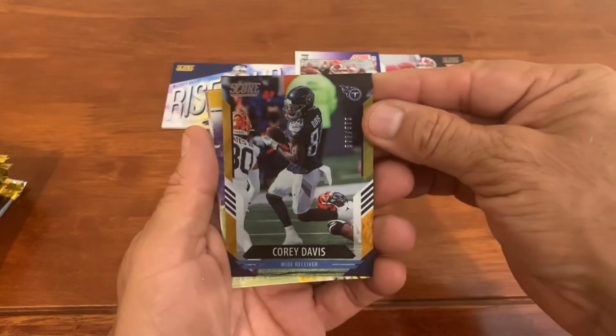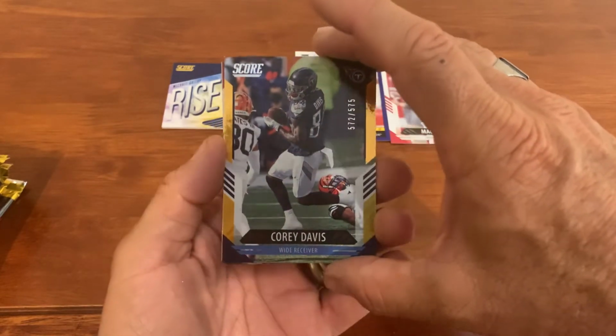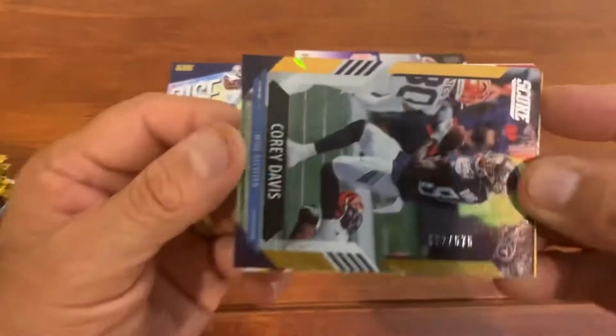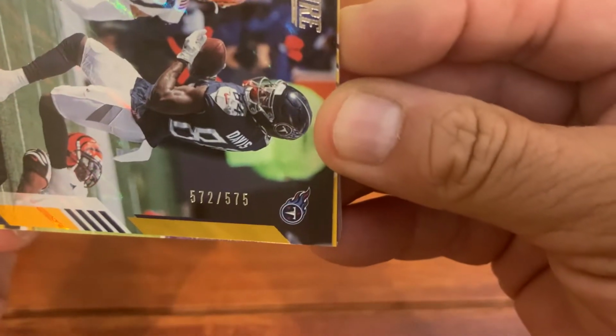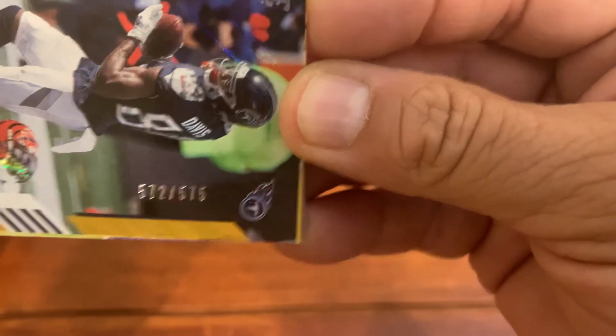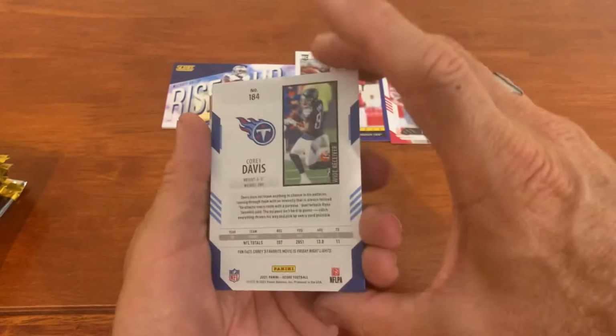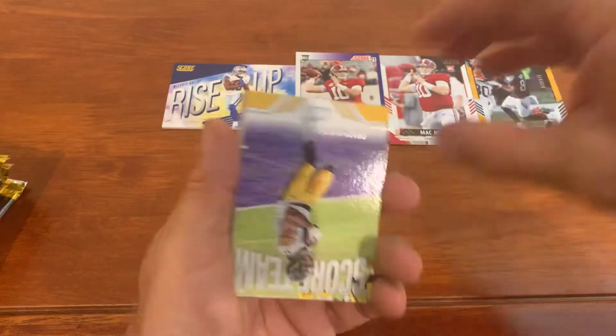Oh, this is a nice numbered card. Corey Davis, wide receiver. I don't think he's with Tennessee anymore. But that's numbered out of 575. Wow, I got almost the last one. Look at that. 572 out of 575. But that's a nice card. I'll take a numbered card.